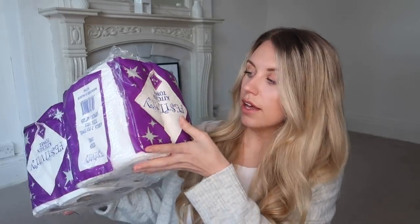I got these just to throw in the car as and when we're out and about if we need them. They're just little hand sanitizing wipes. I also got, with having a long haired dog, this will come in handy. It's like a little lint roller. And again, I thought of putting this one in my car. I got some more kitchen rolls, again for cleaning up any messes, although we've not really had any, but we needed some.